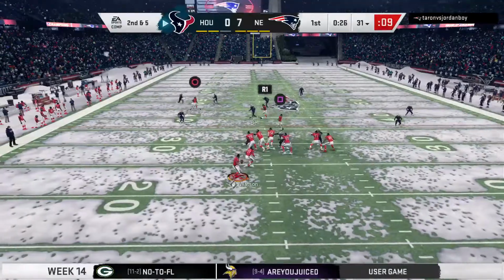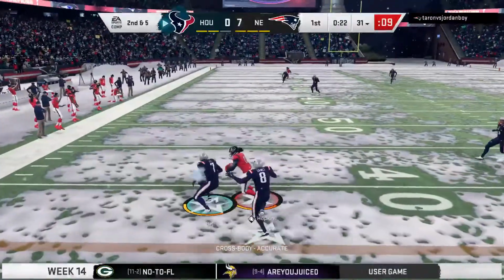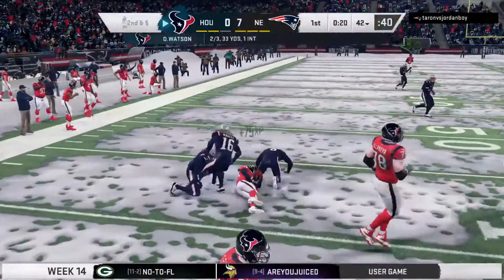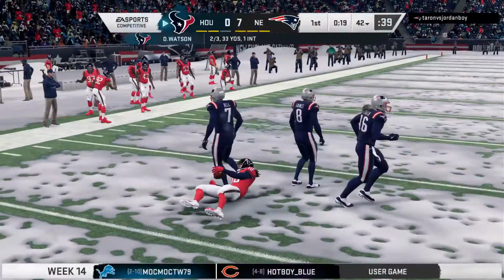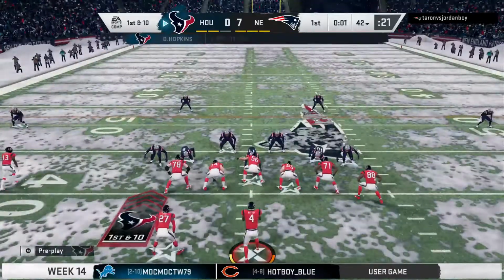From the 31, Watson. Forced out to his left. And the catch made by Hopkins. And they get him down, but not before he takes it across the 40-yard line. A pickup of 11 and a Texans first down.